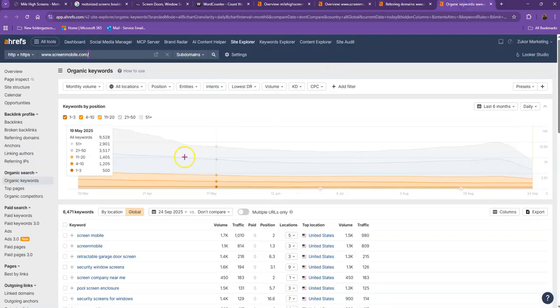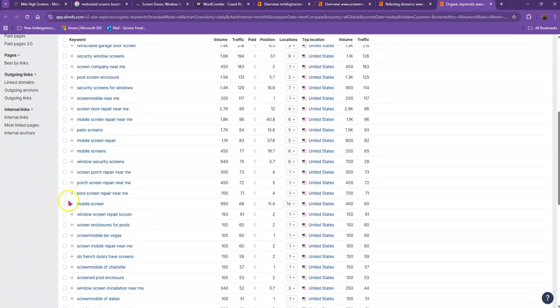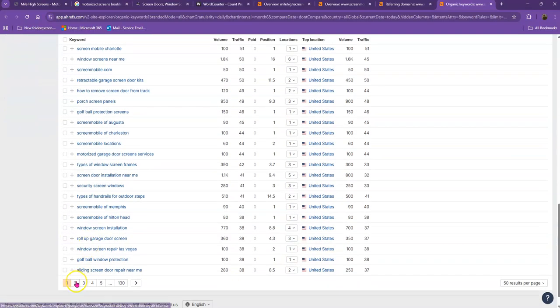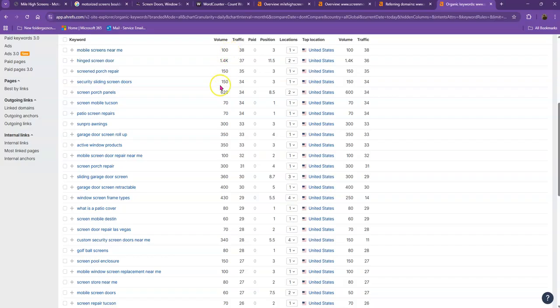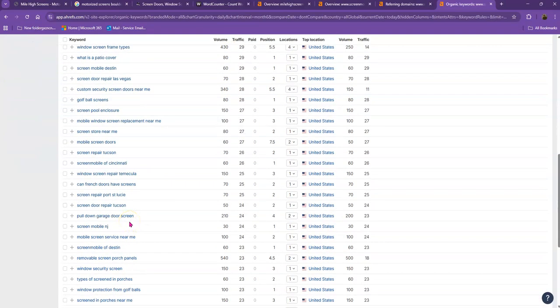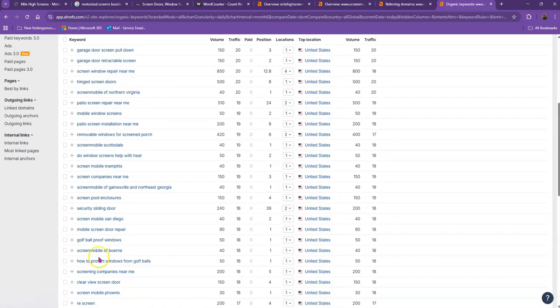Next are the organic keywords. These are the list of keywords they have on their website, so when customers search for these specific words, their website will show on top of the list. If you also look at the numbers under volume, these are the total number of people that search for the specific keywords on Google every month. So that's how important choosing the right keyword is. That way more customers will be able to find your website quicker and easier.